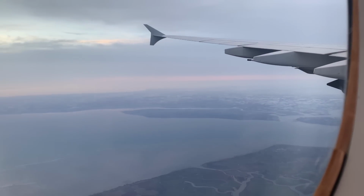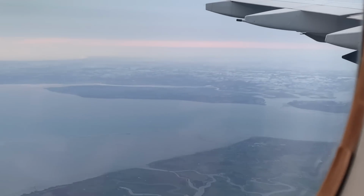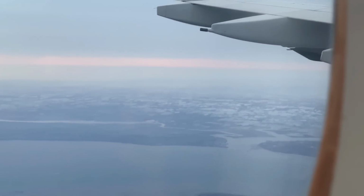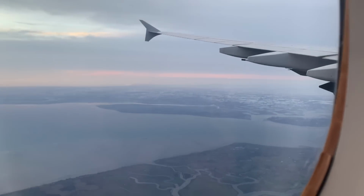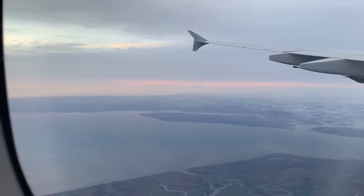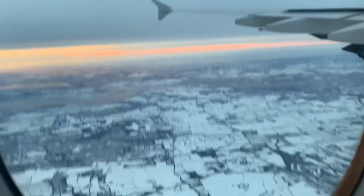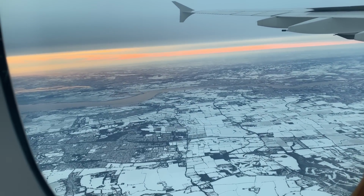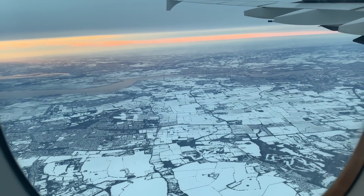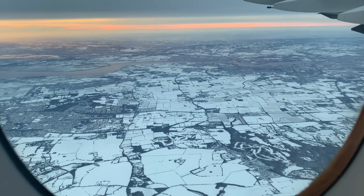We finally started to begin our approach into Britain, and my god, the views outside the window were nothing short of incredible. From the snow and the sunrise, this is definitely one of the best landings I've ever had, so please sit back and enjoy a snowy descent into Heathrow.